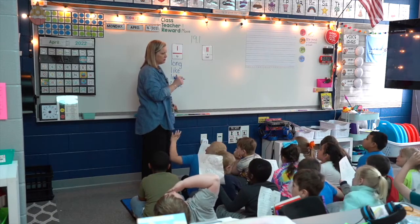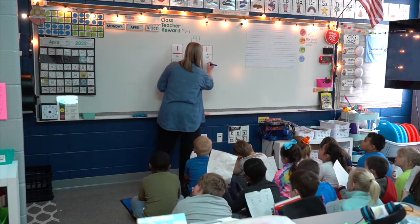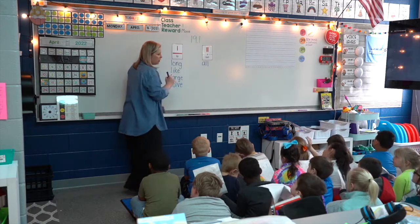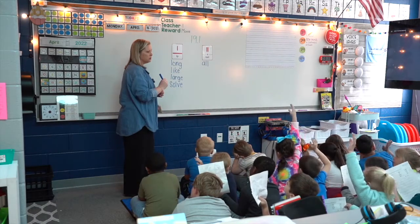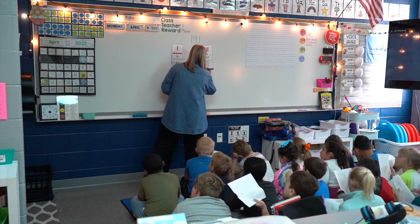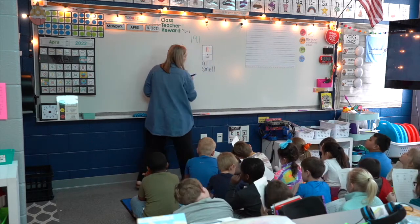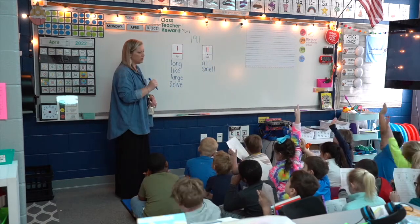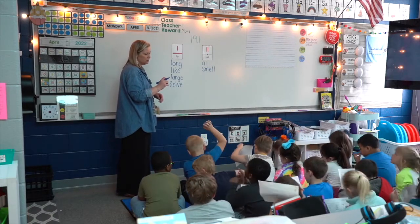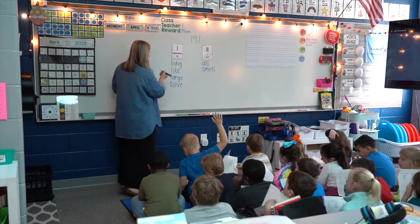What is the next word after solve, Jeremy? All. Which column is it going to go under? The LL column. Good job. All right. What word was after all on our chart? Smell. Where's it going to go? LL. Good job. Smell. All right. Next row. What's the first word in the next row, Peyton? Look. Very good. Which column am I going to write it under? 1L. So I have to make another row.